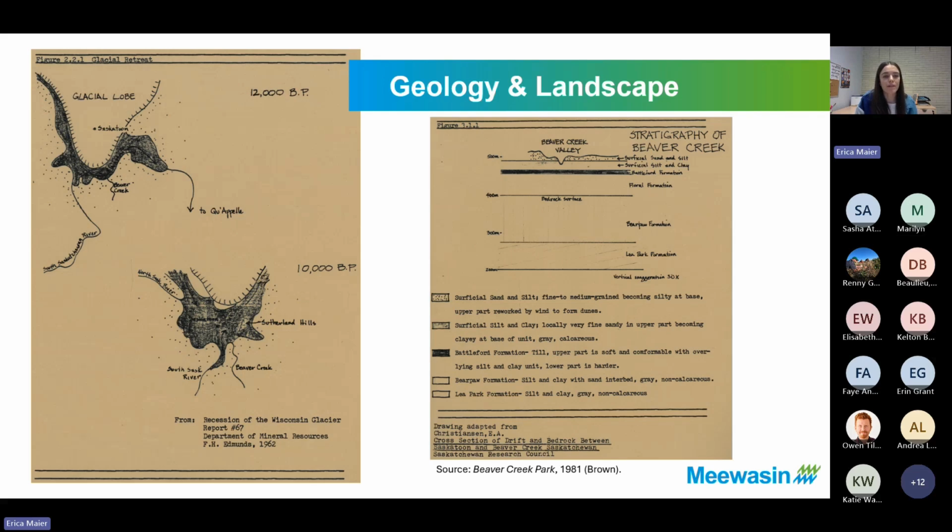And so this just lays a bit of the groundwork for the geologic landscape and how that has informed settlement and site uses and things like that. The diagram on the right also shows a bit of the layers of stratigraphy from the site.